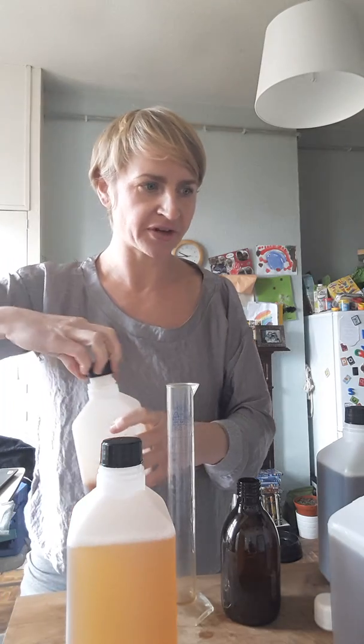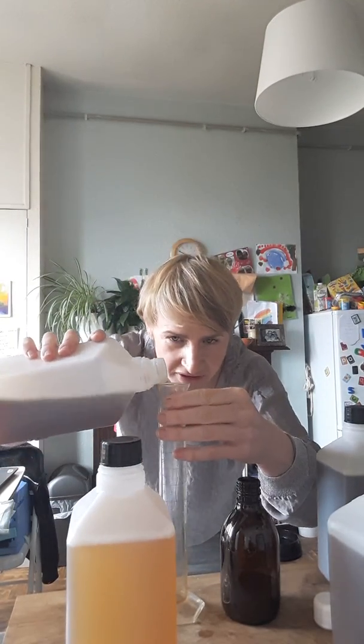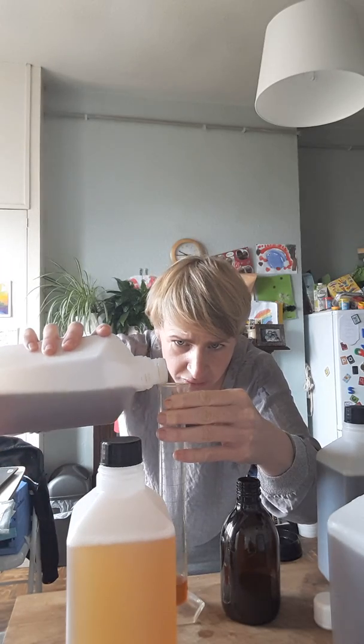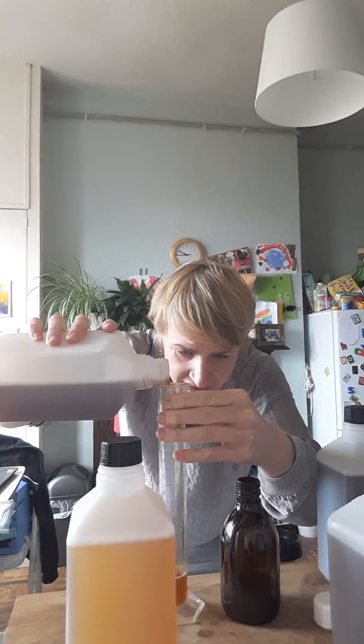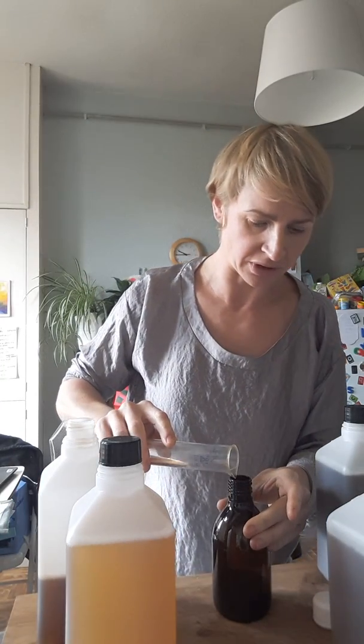And of course, because there's so many herbs in this prescription, it means that they're all at quite low dose. So there's either 10 or between 10 and 15 mils of each one. Whereas the less herbs you use, obviously the more you can put in.